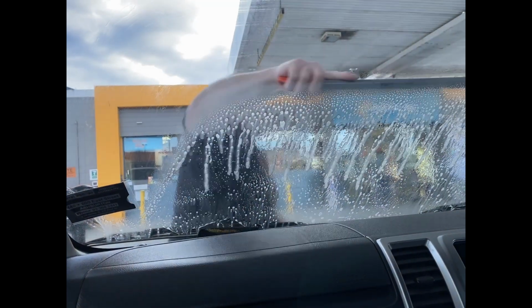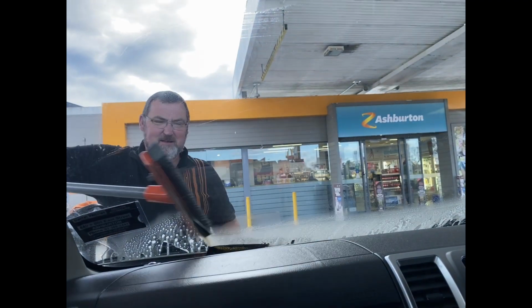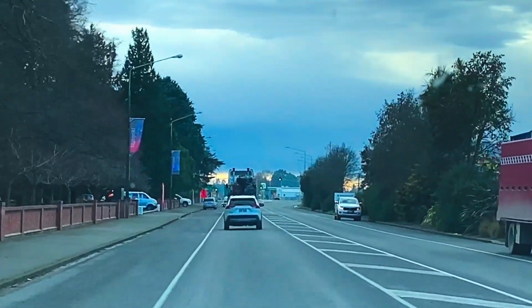Today we will spend roughly 5 hours traveling between Ashburton and Blenheim. However, we will make an overnight stop at Cheviot and then continue driving to the well-known tourist destination in the northeast of the South Island.